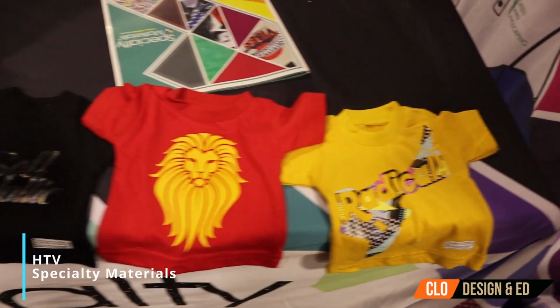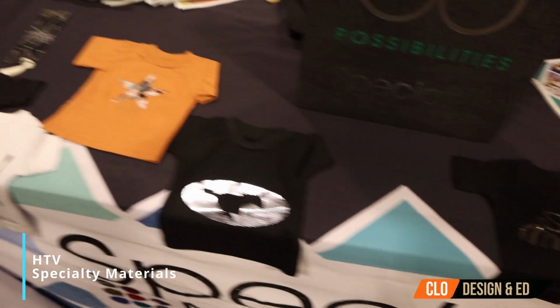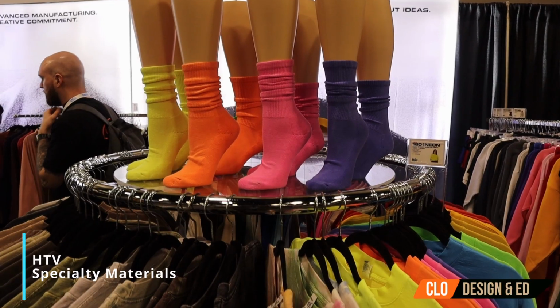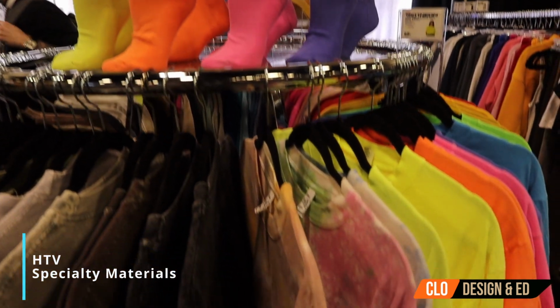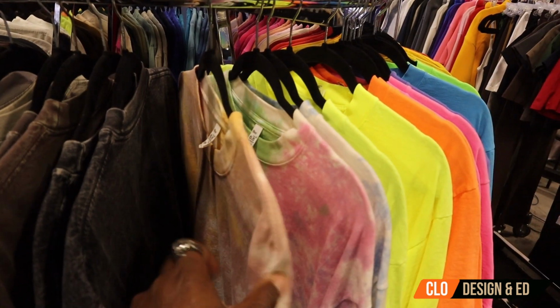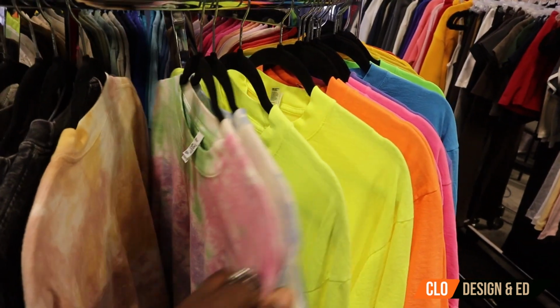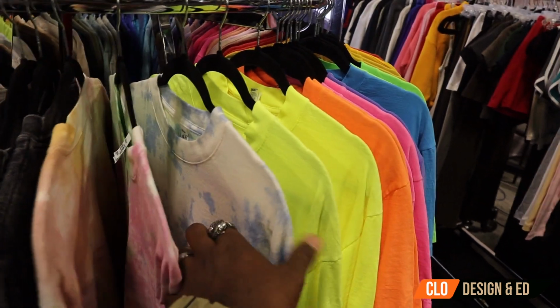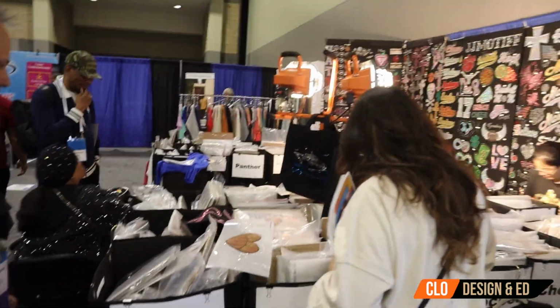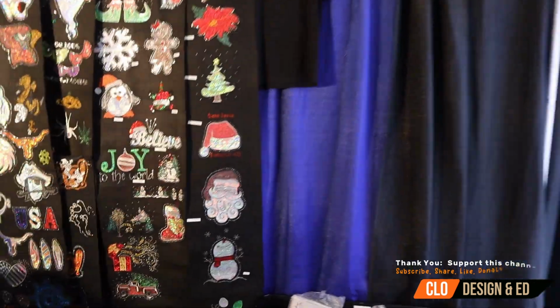The mini sample shirts from Infinite Possibilities. So new, we have here some mineral wash t-shirts. Very cool. Almost like a little tie-dye version. Some shiny stuff here. We got mostly rhinestones and glitter here. So we can get a close picture.